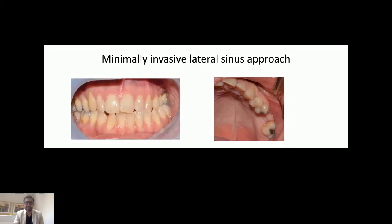You can see this is the pre-op. You can see the upper left 6 is missing, and we're going to place an implant in there. So that's the CBCT scan, showing all the views. You can see how we have done the markings on the CT scan to orientate ourselves. You can see the quality of the bone in this picture.